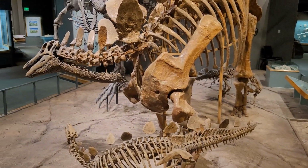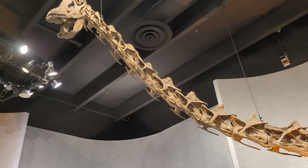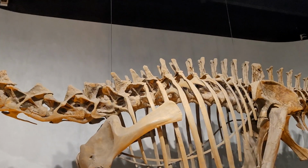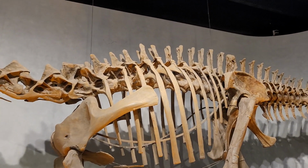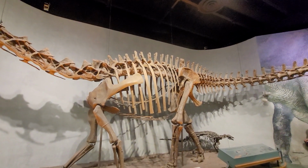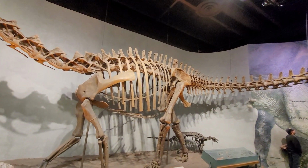Look, this is Diplodocus. Diplodocus. Completely accurate reconstruction. Intense here. Massive dinosaur.